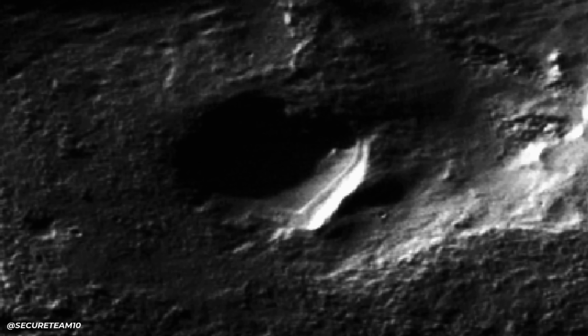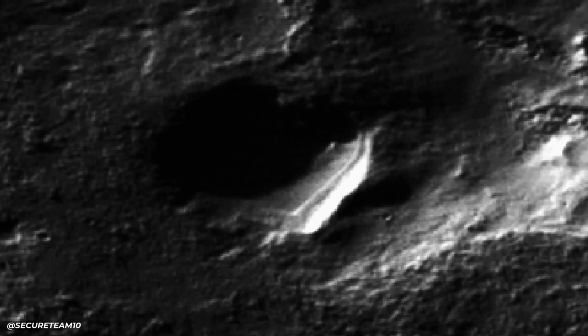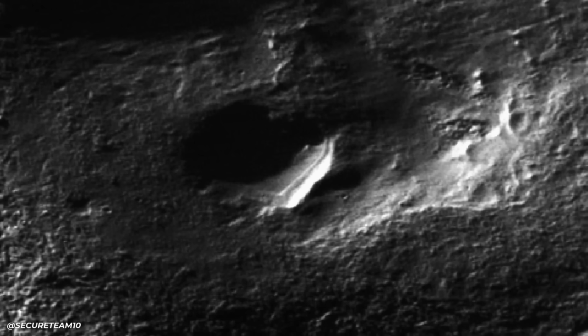As we look at this particular crater, and there's a lot of weird stuff in this image, this giant, long, I'm going to call it a pipe-like structure, is sitting right next to what appears to be some sort of massive impact zone. Nothing too crazy, but it is right in the middle of this mountainous, more elevated terrain.